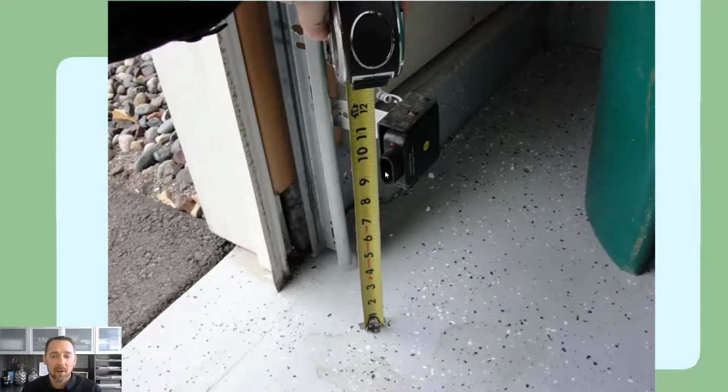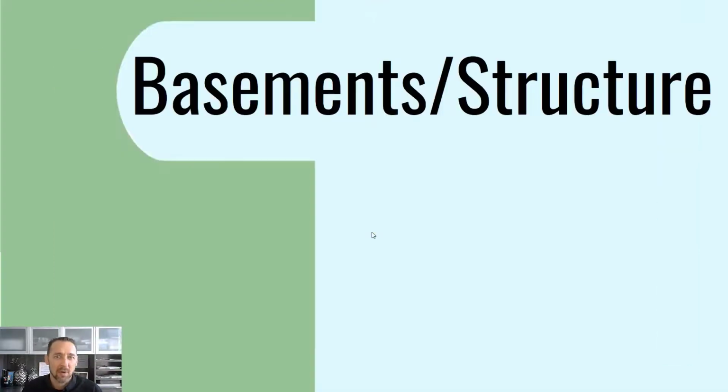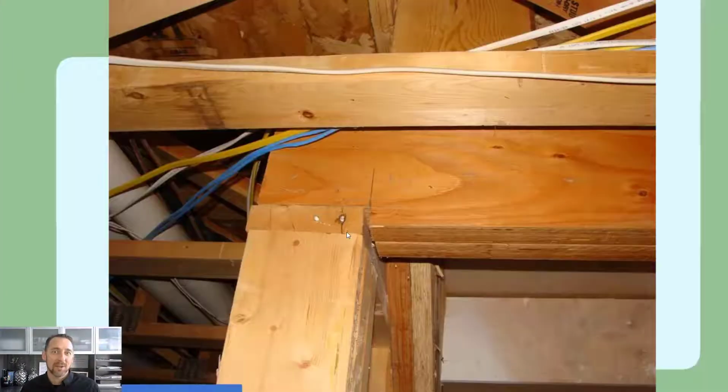Here's the garage door opener eyes. These eyes need to be located much closer to the ground. I believe it's within 6 inches of the ground. Okay, that's some electrical stuff. Like I said, I don't have a ton, but let's get into basements and structure. I got a lot to talk about here.